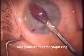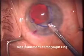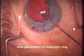You can see that we've got the leading eyelet in position, and the two lateral eyelets are also engaged nicely onto the iris. The subincisional eyelet we're going to place with a Kugler hook.